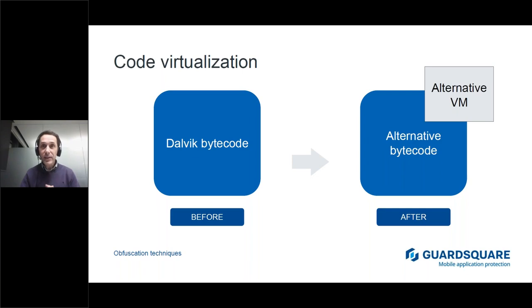There are advanced analysis tools that attack such virtual machines, but they have their limits as well. If you start combining this or applying it multiple times, then there is certainly human intervention and time required to get to the bottom of the original code.